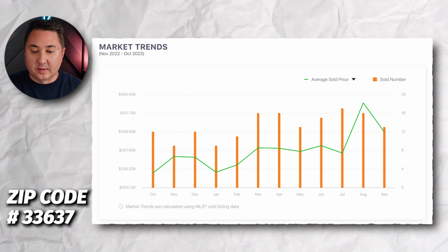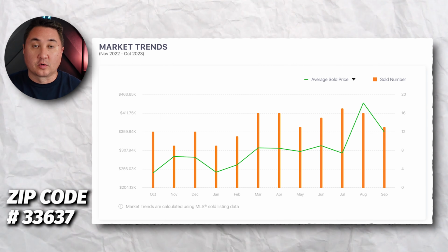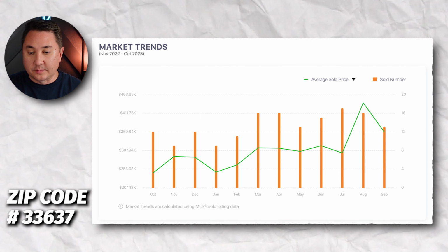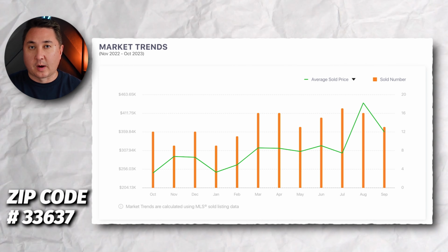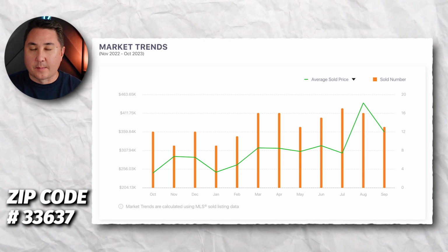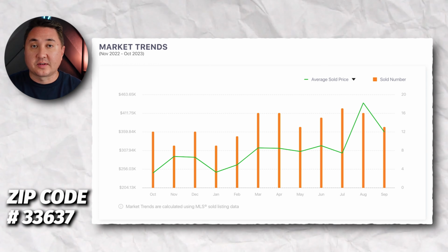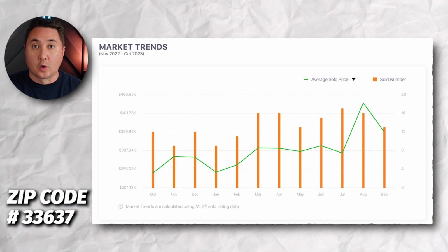So it doesn't surprise me that we saw that spike from July to August, because I think we just had a rush of folks that really wanted to get into a home. But you can see the sharp decline from August to September. We're going to release what the October numbers look like, so stay tuned for that video. It's probably going to be in the next 2 weeks once the numbers come out. But it wouldn't surprise me if the numbers are still declining in zip code 33637. So if you're looking in the eastern Temple Terrace area, there are some opportunities presenting themselves where they're seeing some home price declines.